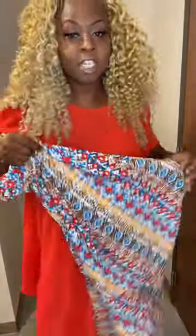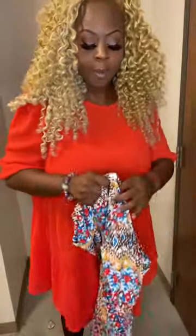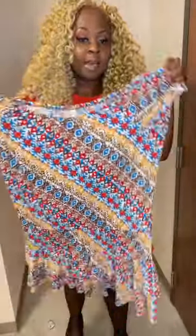One more dress after this one, and then I have some blouses that I'll be showing you, as well as a pair of pants. I did pick up a pair of pants, and I'm going to try to make an outfit out of that. But this next piece that I'm going to be showing you, it is in a size extra large. It's another dress. It's another printed piece. Colorful summertime vibe.